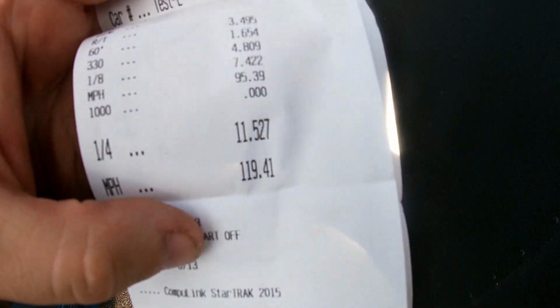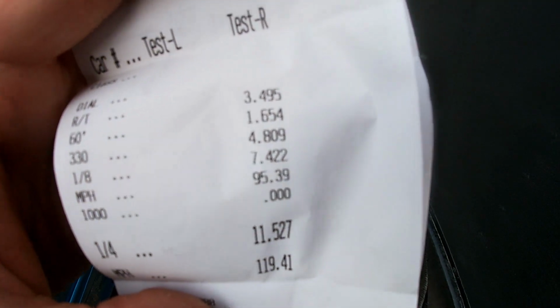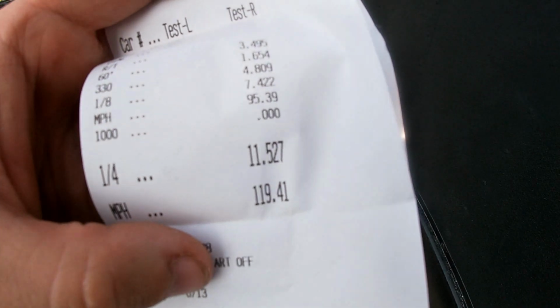Not breaking any records. This is just right off the trailer. I wanted to see what it could do. I slipped the clutch a little bit too hard, so I went 1.66 short time, 11.5 at 119, which to be honest is great, especially for the daily driver class, because the breakout for the daily driver class at 352 is 11.5. So if I can be consistent and run as close to 11.5 as possible without going under, I think I actually have a really good chance of winning that class, and that class takes home $850. So I definitely would like to win something.